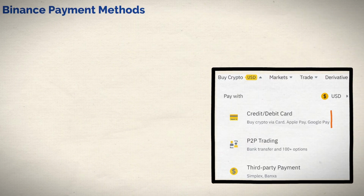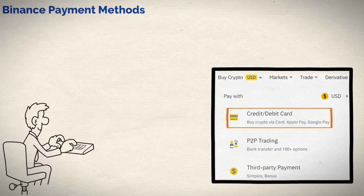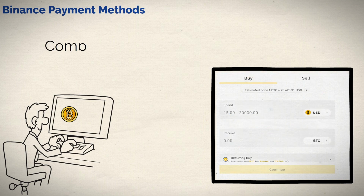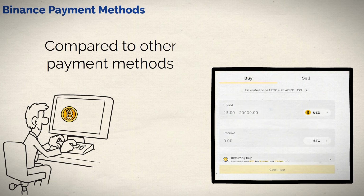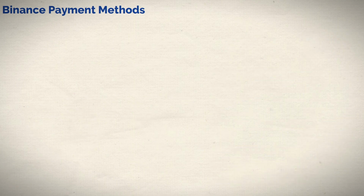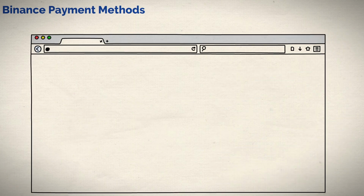Choosing your payment method. The first payment method is debit and credit cards. Using a credit or debit card is perhaps the simplest method to buy Bitcoin on Binance for beginners. However, compared to other payment methods, it could incur some fees as certain credit card issuers sometimes classify Bitcoin transactions as cash advances. It may be necessary to check this out as it might result in higher interest rates and extra costs.